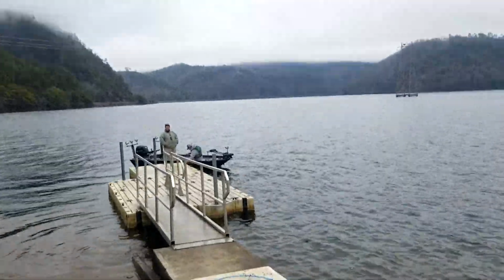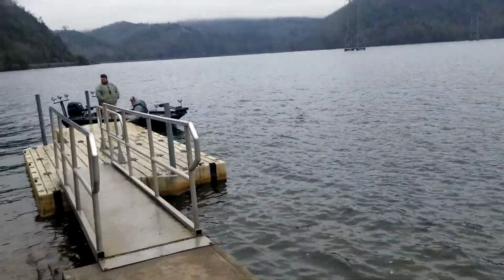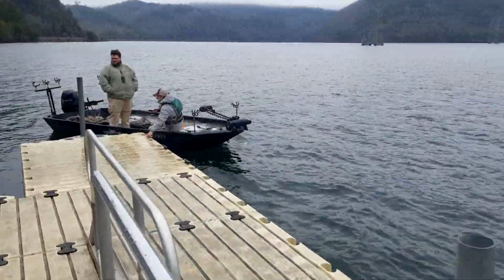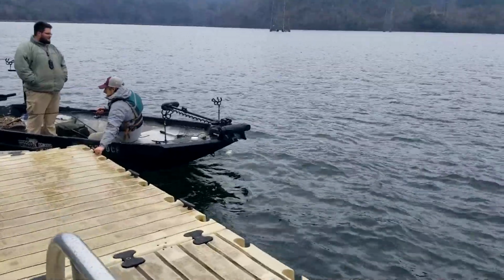Alright, we're walking down to the dock now. They've been out here. No service, so I don't know what they've done. I see some fish in the water. They look like crappie or something. Nice.